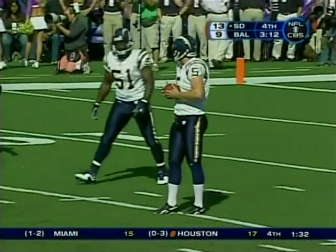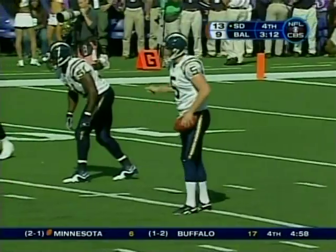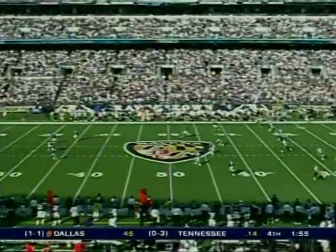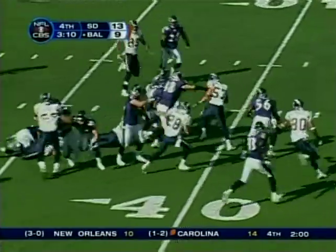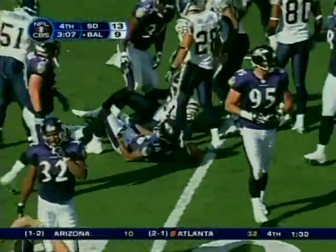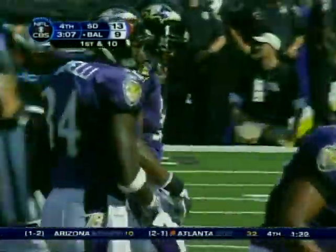Sams is back inside the 20. If there is one benefit for Cyphers, the wind will be at his back. Looks pretty good right there. Sams at the 22, and brought down by rookie linebacker Tim Dobbins. 18-yard return, but great beginning field position at the 40-yard line.